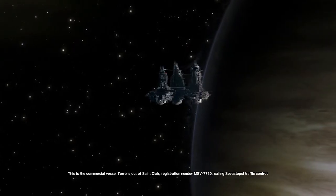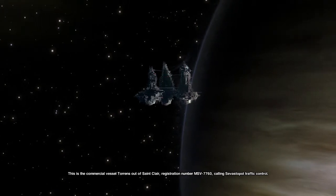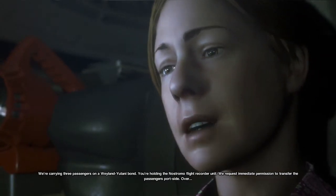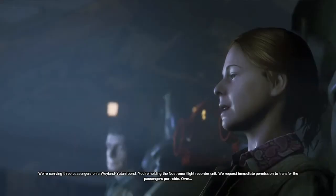This is a commercial vessel, Torrens, out of St. Clair, registration number MSV7760, calling Sevastopol Traffic Control. We're carrying three passengers on a Weyland-Yutani bond. God damn it, Weyland-Yutani. Quarter unit. We request immediate permission to transfer the passengers port side over.